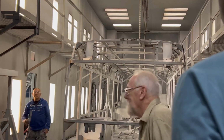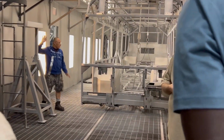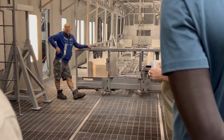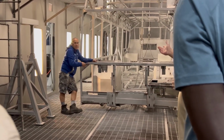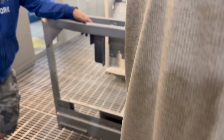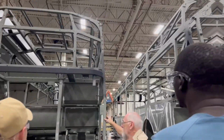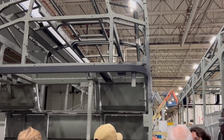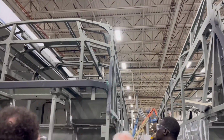Sandblasting. Okay, this is possibly the cleanest room in the building, right? Sandblasting. Look how different they look. That's after the primer.